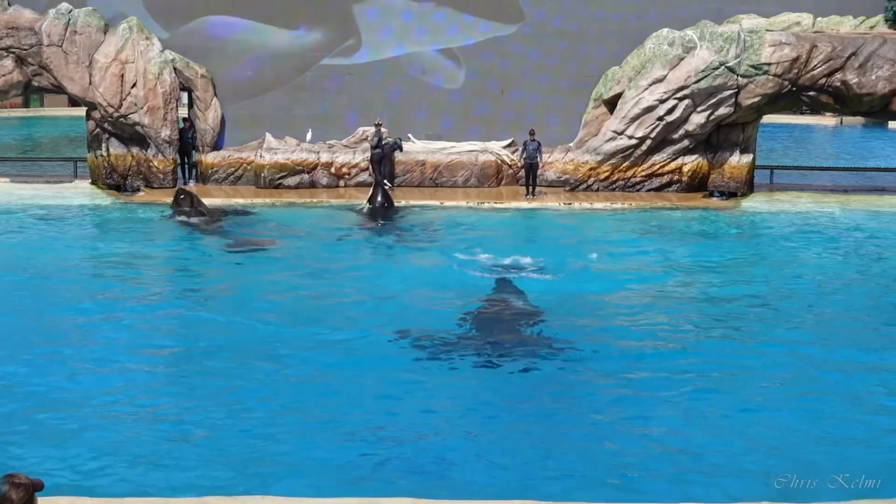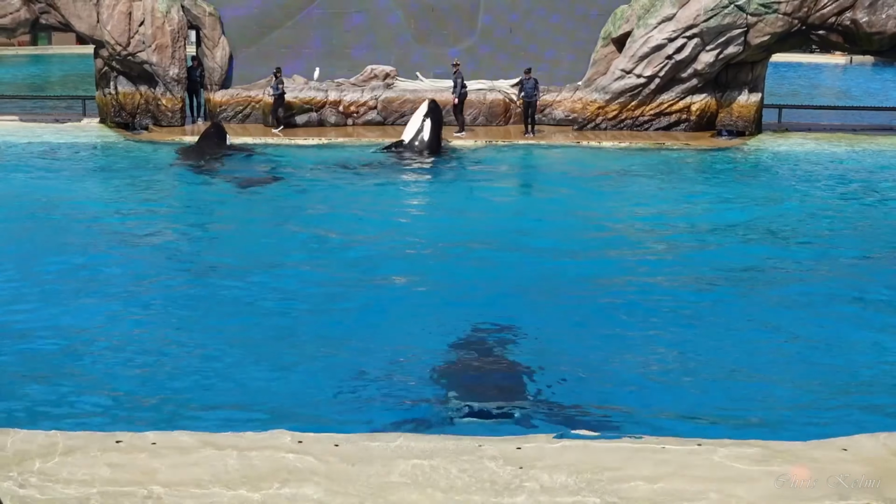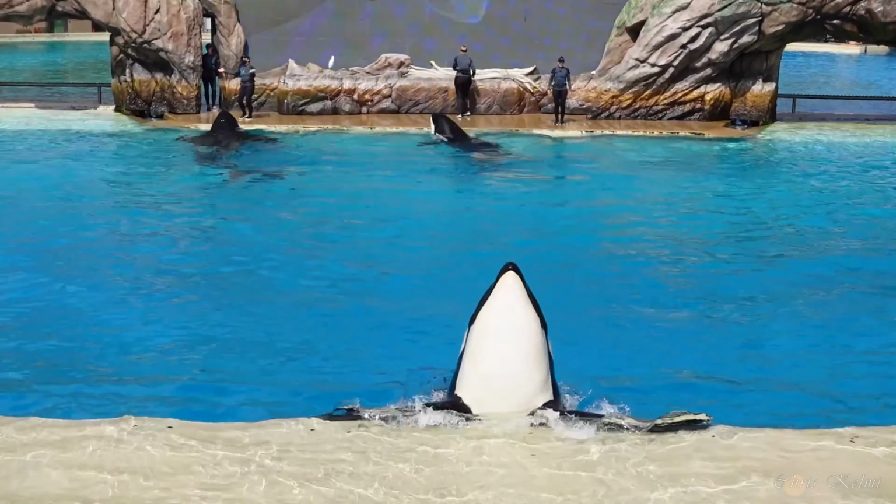Their eyes may look like they are located in that white patch, but that's just a visual distraction. Their eyes are actually located in front of that white patch, camouflaged from thrashing prey.